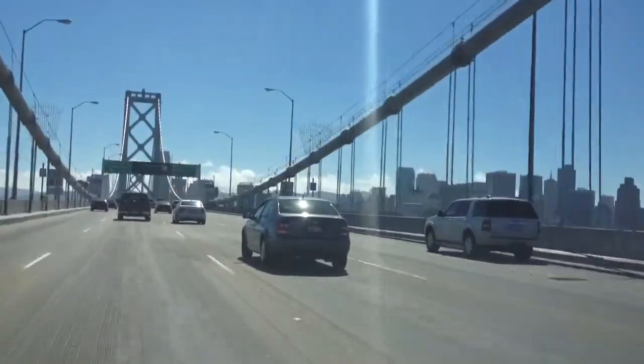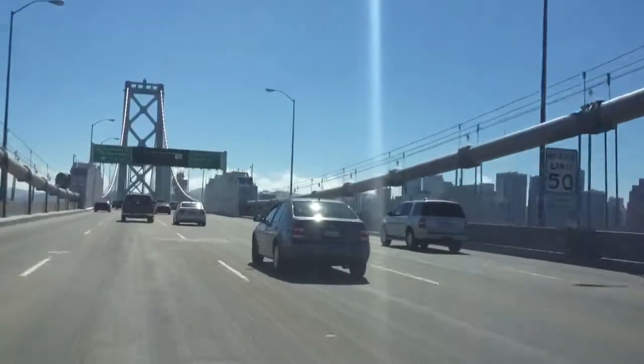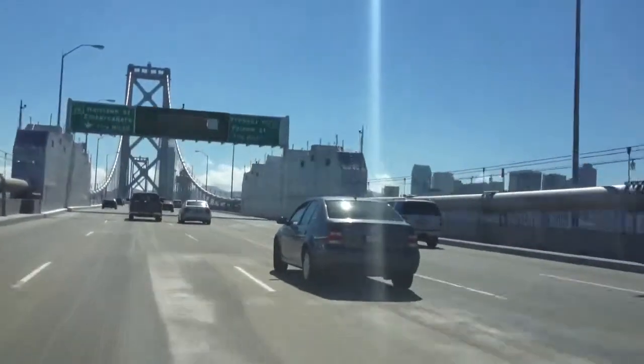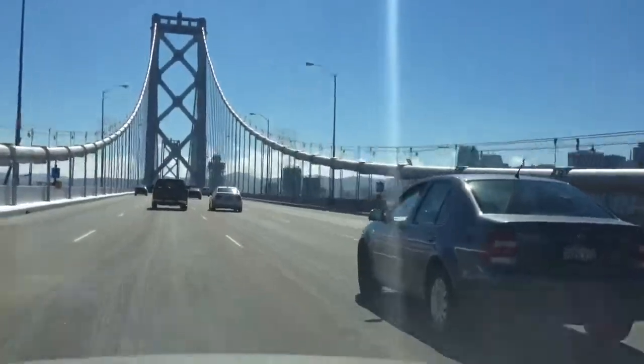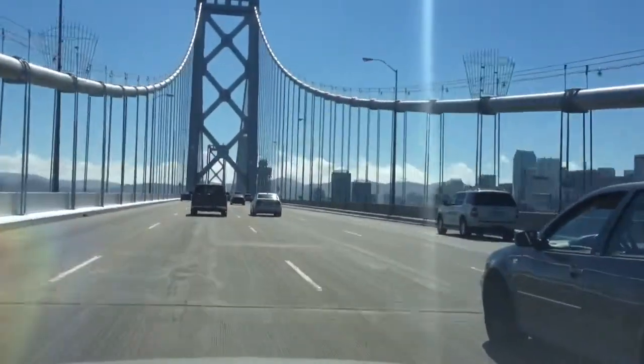And there's San Francisco off to the right. It's very windy today. As you can see, there's clear skies, but the wind is blowing pretty good.